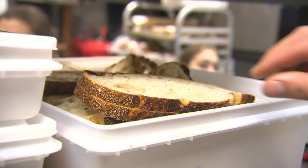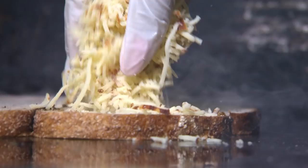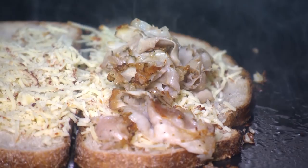All right, let's get started. What do we do? The Southside Johnny starts with sourdough bread, sliced porchetta, and a heaping portion of cheese. Using your spatula, we're gonna try to flip that sandwich on without getting the cheese all over the flat top. I'm just gonna hand this over. I don't wanna mess it up.